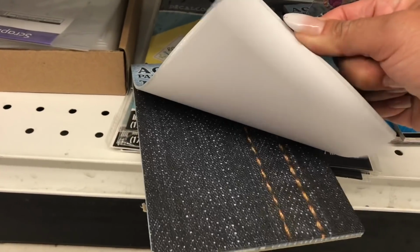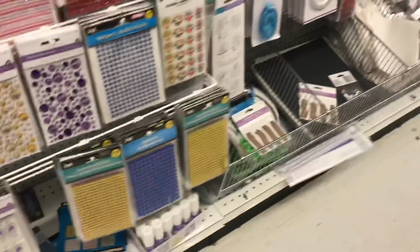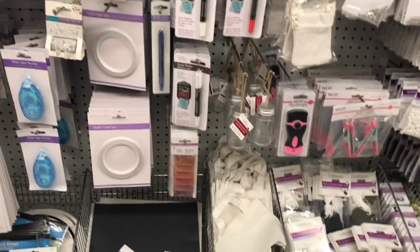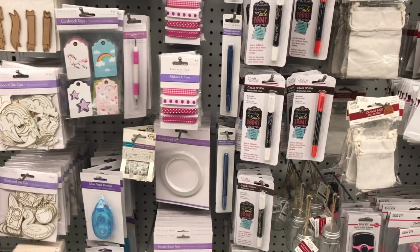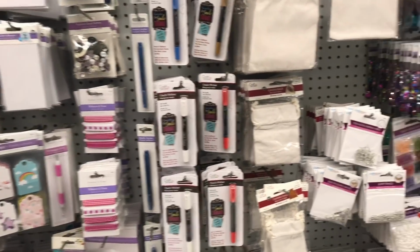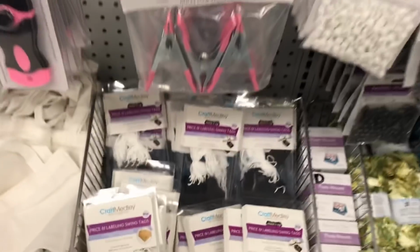Oh, they have these here. This style of book was in the same pile as the faux wood prints. So I'm wondering if I'm going to see them out again. I just used them on a DIY and I really like how it turned out, how you can use it almost like a decoupage.